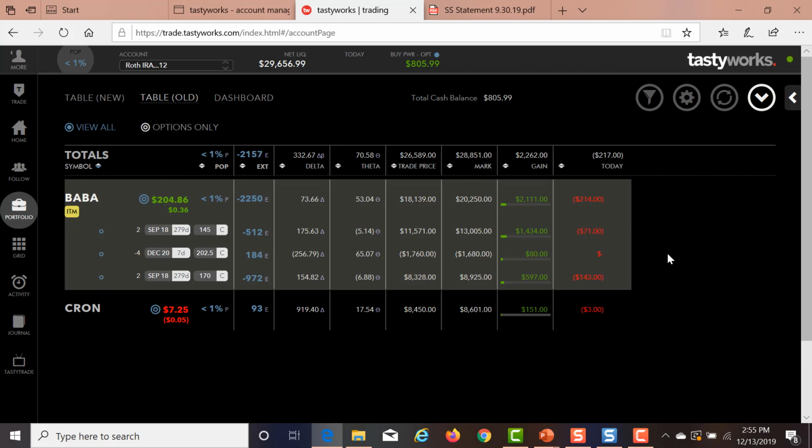But because I rolled the 2 different strikes for December 13th and moved them to December 20th, I'm sitting pretty good. I'm not making nearly as much next week because I rolled part of my loss over to next week. But the gain that I made for next week, the 1760, helped pay for the loss that I had this week.